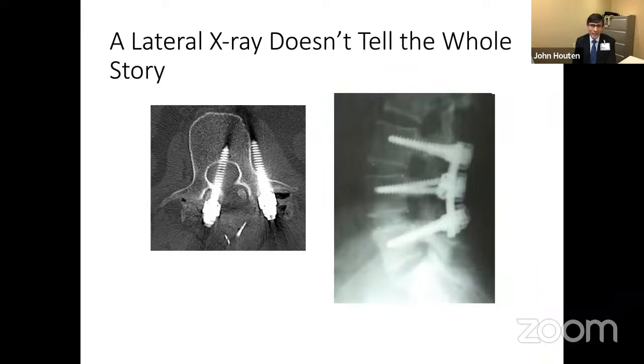Perhaps also to state the obvious, a lateral X-ray or a lateral fluoroscopic image does not tell the whole story. This particular case was one that I saw that had been done at one of the very most prestigious institutions in Manhattan across town. The lateral fluoroscopy image in the OR, which I read in the op report, showed that all the pedicle screws were in good position, as indeed they appear on this lateral X-ray, but yet there is a major problem with malposition.